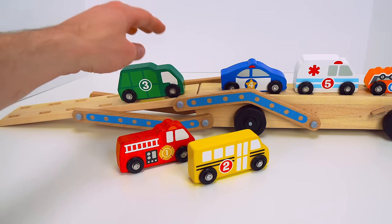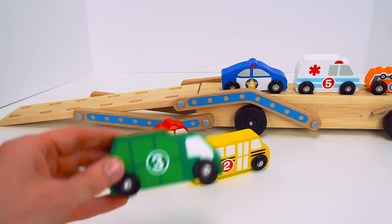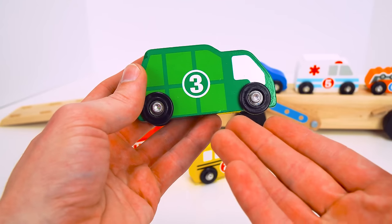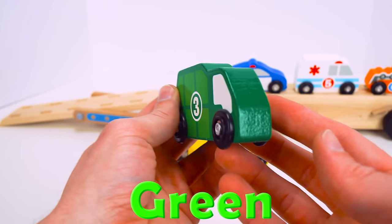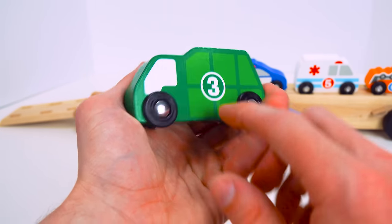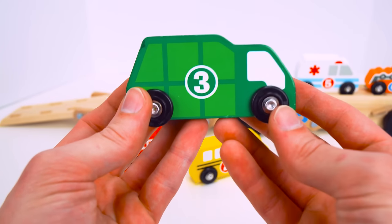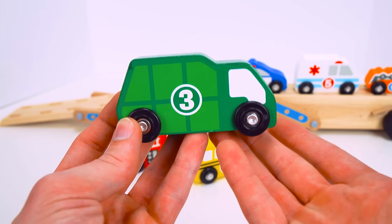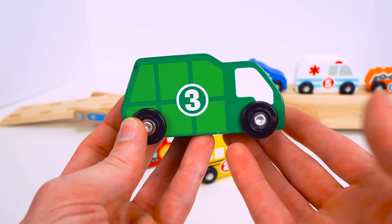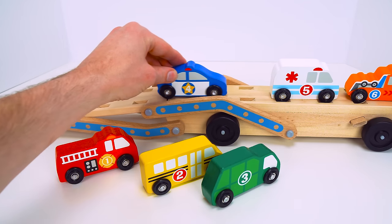Whoa, check out this next one. I wonder what it is. It's a green recycle truck. That's really cool. And it has the number 3. Recycle trucks take trash and they turn it into new stuff so you can use it again. They help eliminate waste and protect the environment. I'll bet you all know what this next car is.